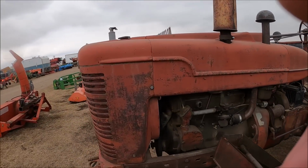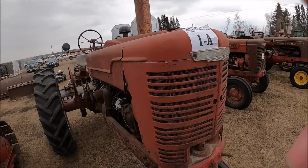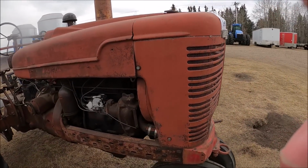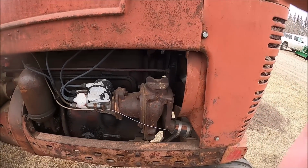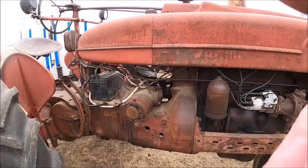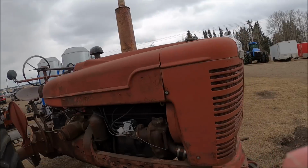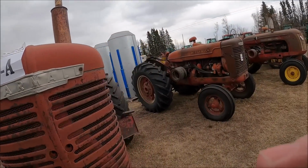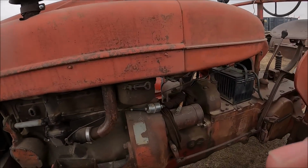Here's the Farmall M. This one's early. My goodness, this is early. The magneto has a switch on the side like that when they're like that, and it's got the big filter, the W9 filter. It's an early tractor. This one's a very early M. These are a good tractor. Everybody loves a good Farmall M. Anyone who likes the Internationals.